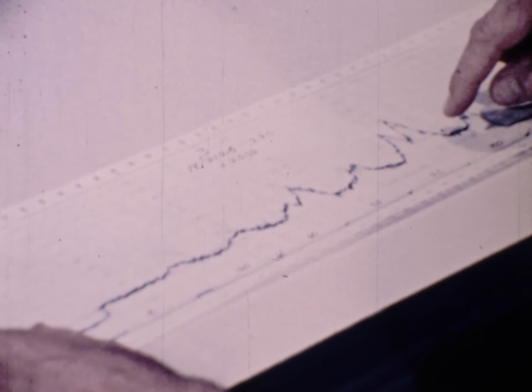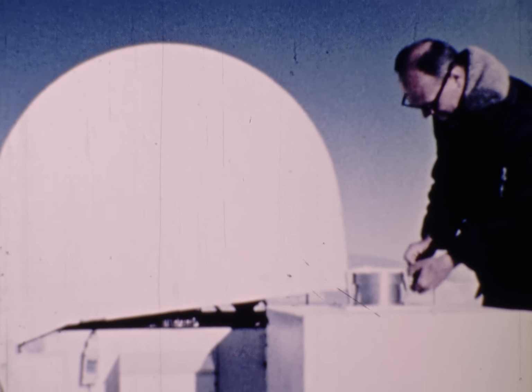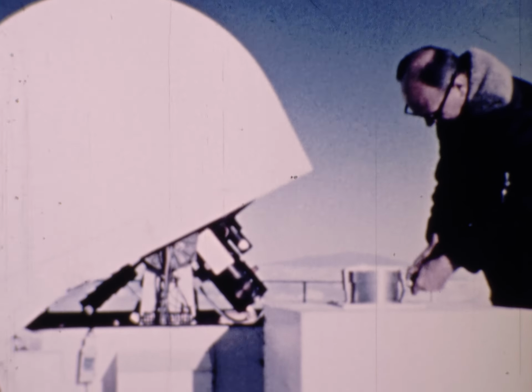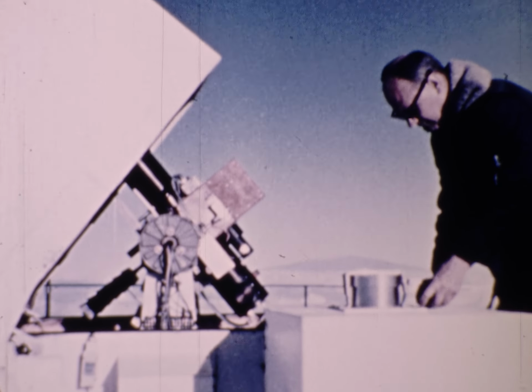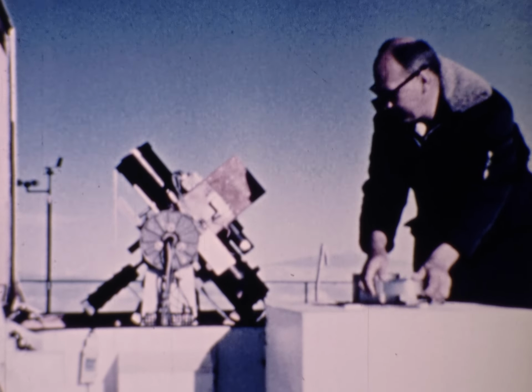He will be in direct communication with the principal investigators on the ground, who, in turn, can quickly consult with various ground observatories around the world when their detection of solar activity requires Skylab's closer look.